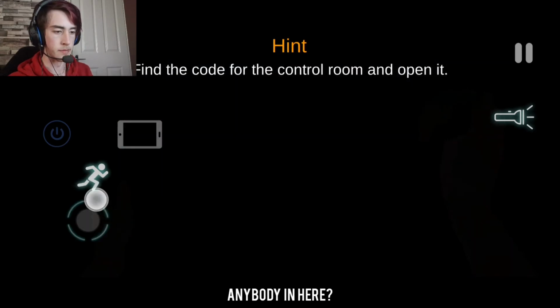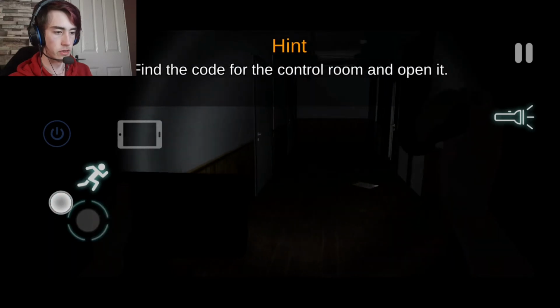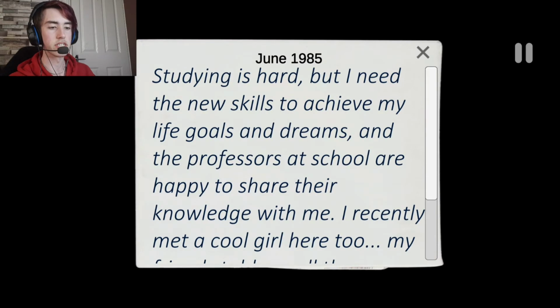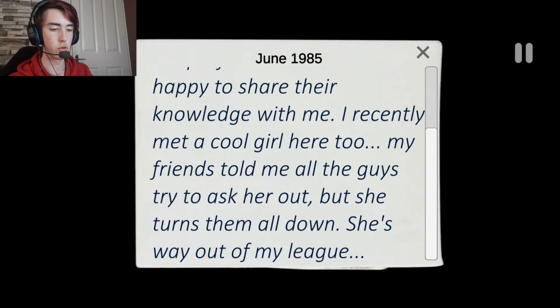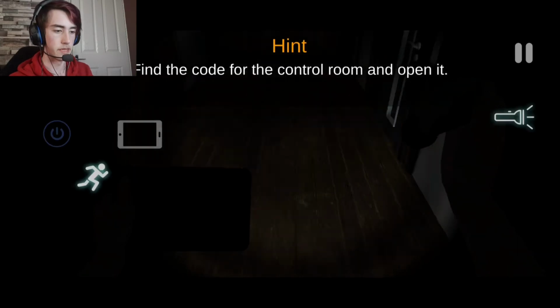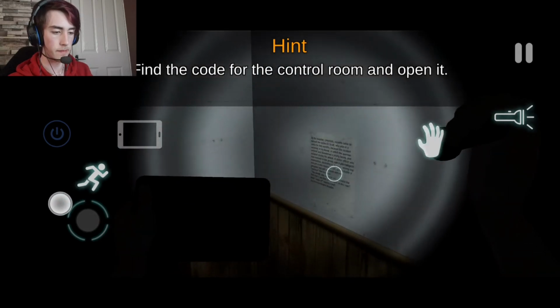Okay. Anybody in it? Oh, I'll turn right. Oh, another note on the floor. Got even more reading to do, boys. June 1985. Studying is hard, but I need the new skills to achieve my life goals and dreams, and the professors at school are happy to share their knowledge with me. I recently met a cool girl here too. My friends told me all the guys try to ask her out, but she turns them all down. She's way out of my league. Well, maybe she is. Maybe, no, this is the girl you just took on a date, am I right?